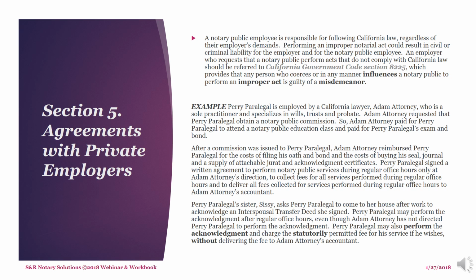A notary public employee is responsible for following California law, regardless of their employer's demands. Performing an improper notarial act could result in civil or criminal liability for the employer and for the notary public employee. An employer who requests that a notary public perform acts that do not comply with California law should be referred to California Government Code Section 8225, which provides that any person who coerces or in any manner influences a notary public to perform an improper act is guilty of a misdemeanor.